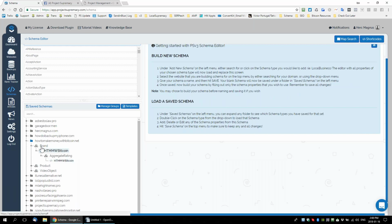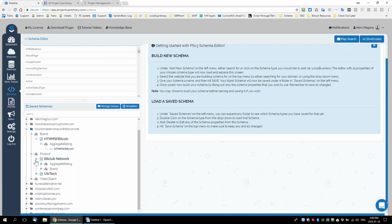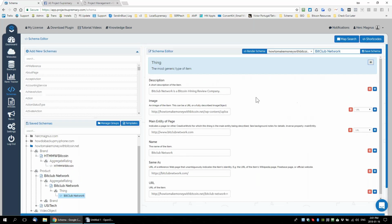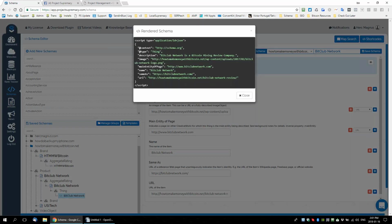Okay, so for instance, if I load, let's go with product actually, okay? I have 2 product schemas in here. Okay, one for BitClub Network. And each one of these is a nest of the other. So if I load the lowest one, okay, and I only look at what we got and I render that schema, you'll see it's a tiny little snippet of schema, okay? It's just a thing schema, that's it. That's all this is, a thing.